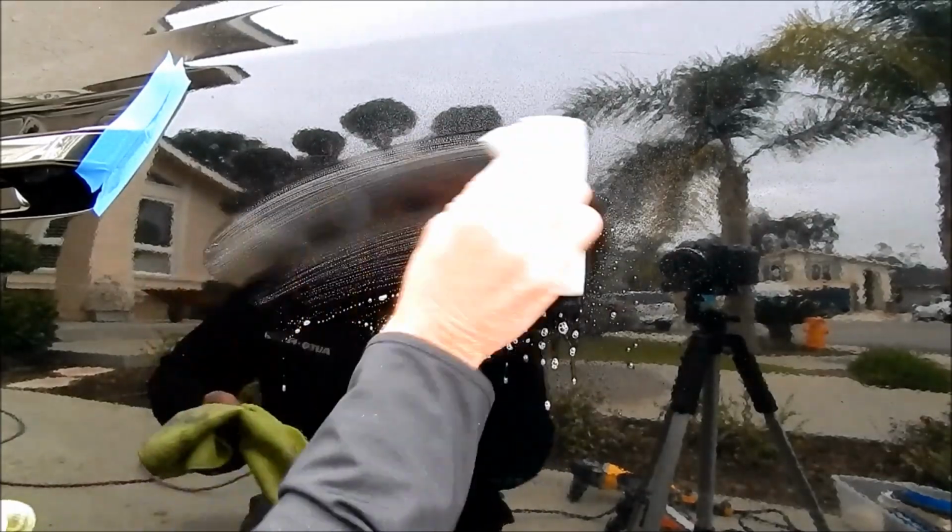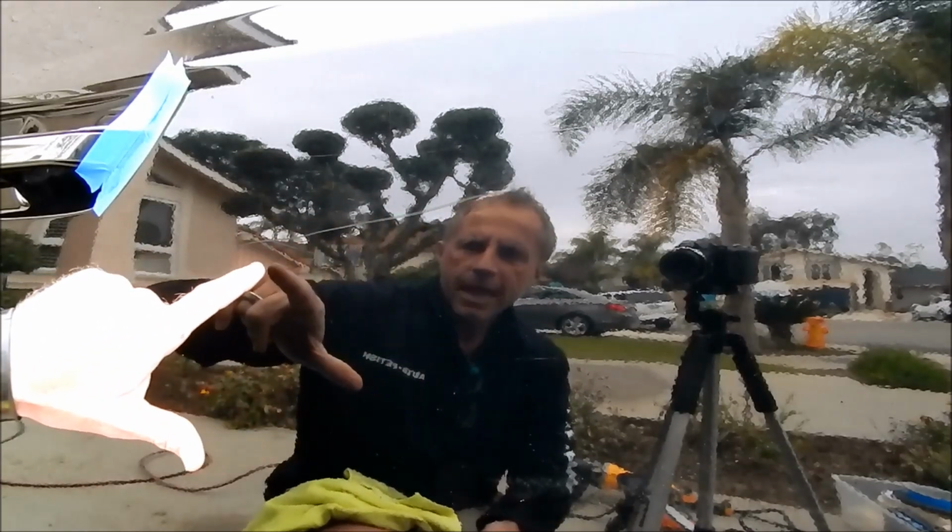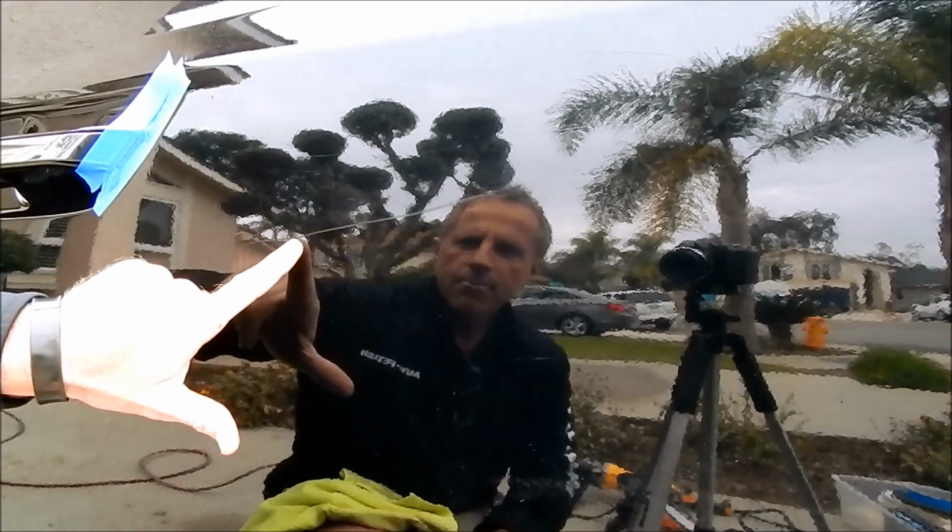Because sometimes, even though you can't feel it, sometimes this will take off stuff that your finger can't even detect. And I want to see. It's like, okay, no, it didn't. But you'll also notice that I used the magic eraser and it barely abraded that paint. You have control over this.